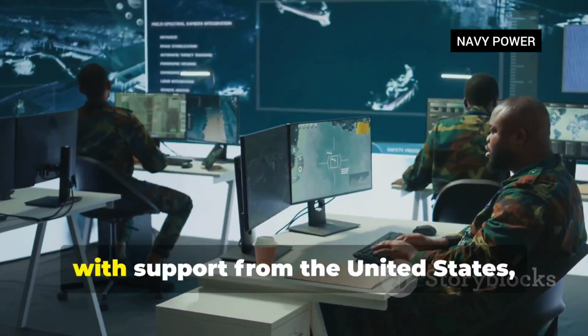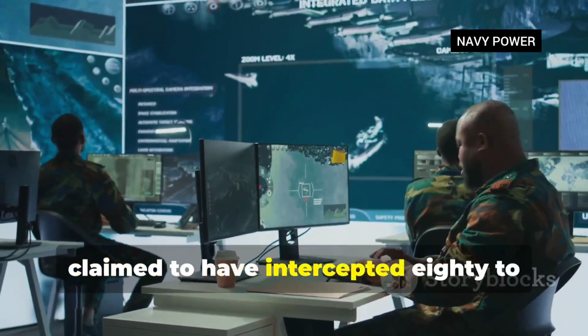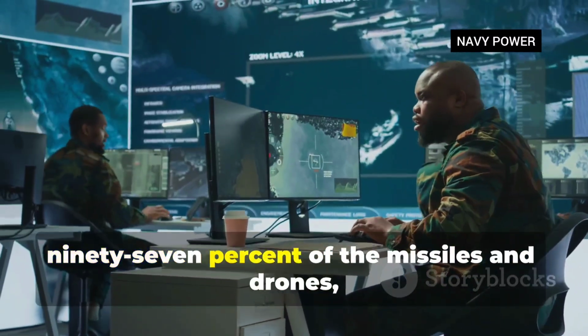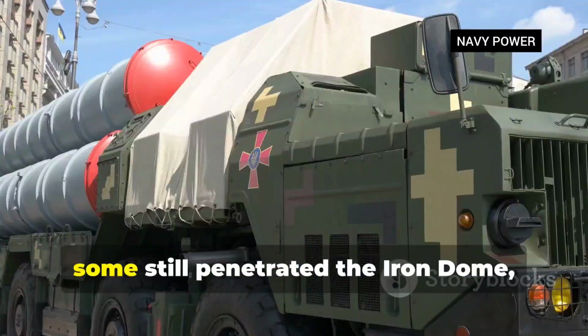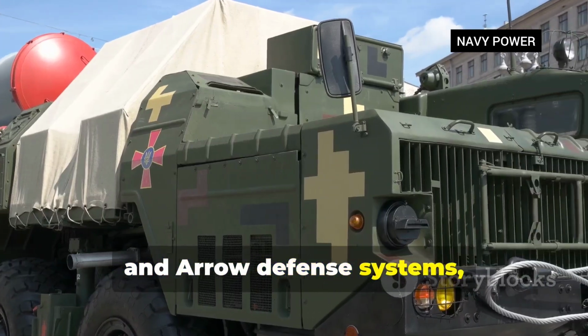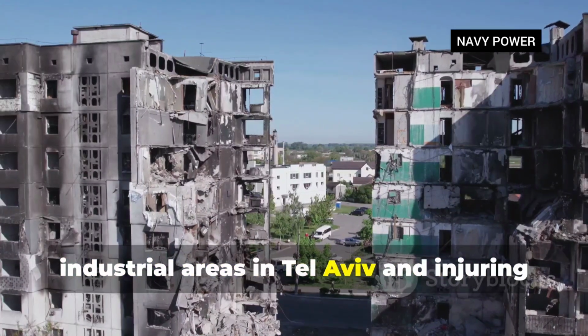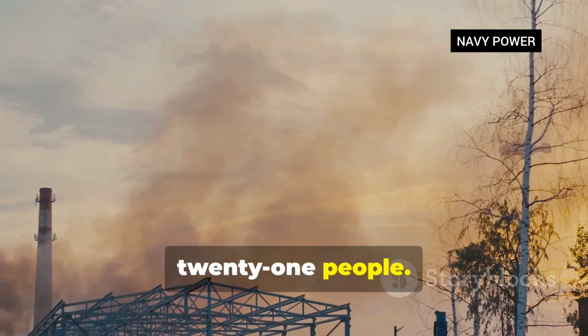Although Israel, with support from the United States, the United Kingdom, and France, claimed to have intercepted 80 to 97% of the missiles and drones, some still penetrated the Iron Dome, David's Sling, and Arrow defense systems, causing damage to residential and industrial areas in Tel Aviv and injuring 21 people.